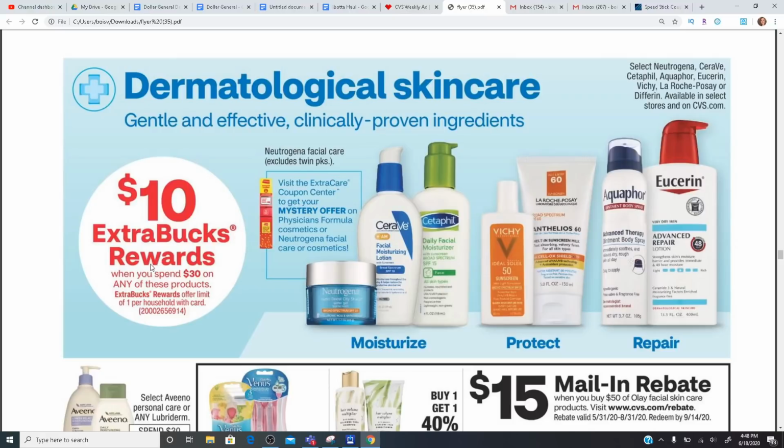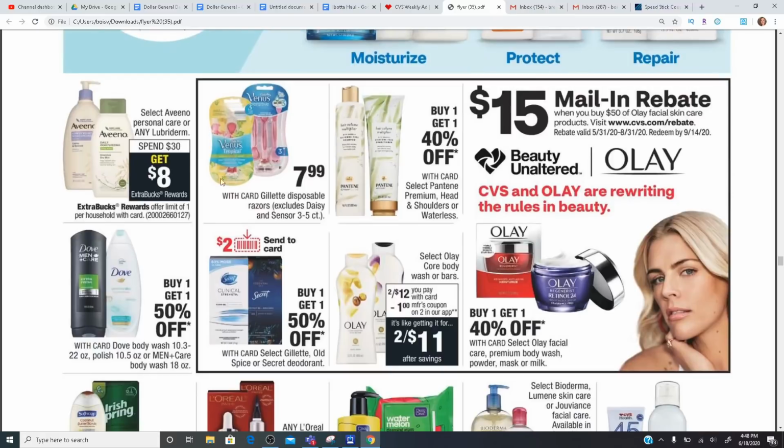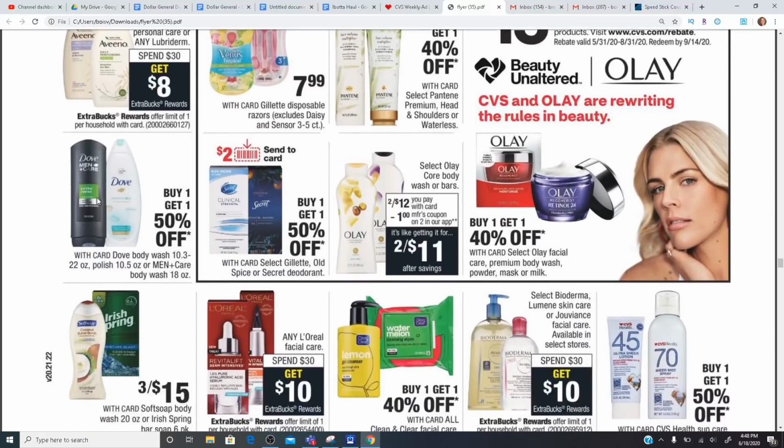So when you spend $30 on any of these products, you're going to get a $10 extra back. So that could probably be a good deal, especially Eucerin. We usually get a lot of coupons and CRTs. You have lotion CRTs. If you have facial care CRTs, anything like that, can probably put together a pretty good deal. Aveeno, spend 30, get an 8. Dove, buy 1, get 1 half off.